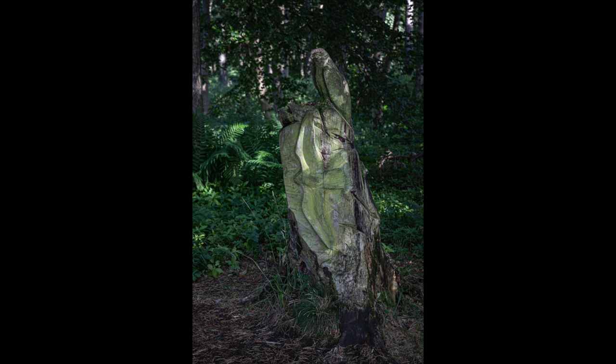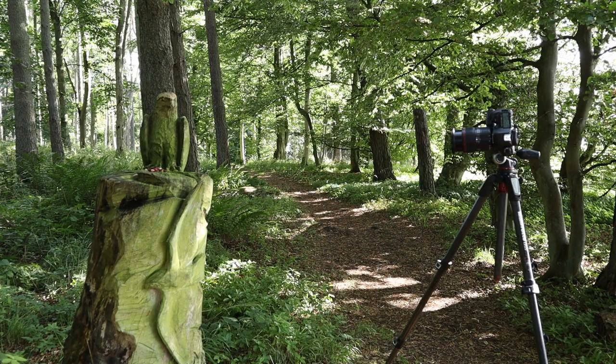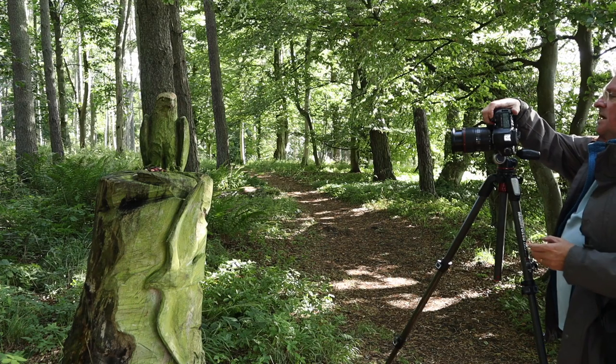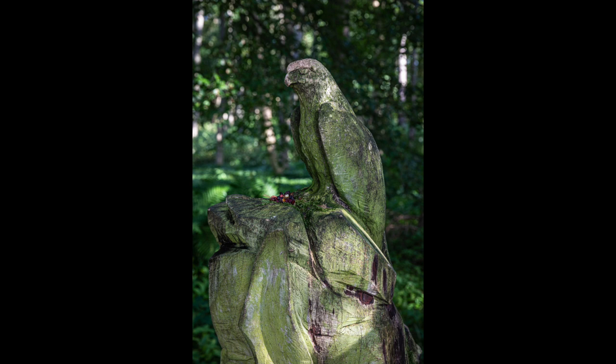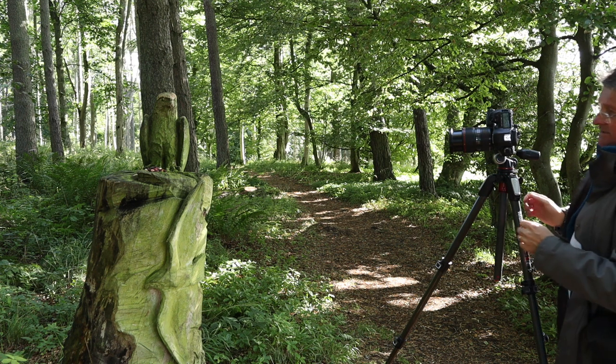Great, so I'll move a wee bit closer and then we'll get a closer up shot of the eagle. All right, so we've got close up. I'm just double checking that it's sharp. I'll take my shot. Oh, that's really, really nice. Let's see if I can zoom in a wee bit further. Double check my focus. I'm focusing on the head of the eagle. Take that shot. Oh, that's really nice.